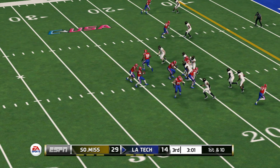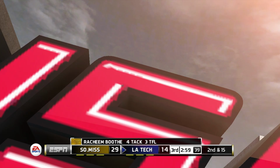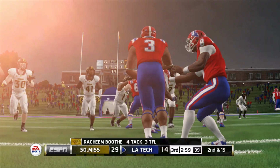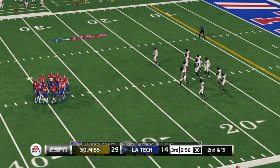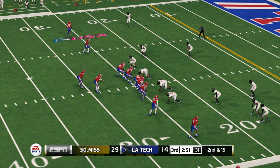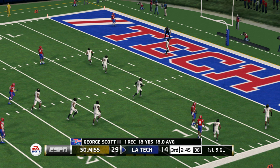Here's the handoff, and he's taken down for a loss. A loss of 4 on the play. That'll bring up 2nd and 15. Here's the 8th play of the series. Nice catch there before he stepped out of bounds. I credit the quarterback on that pass. He made a great read and delivered a very nice pass for the first down.